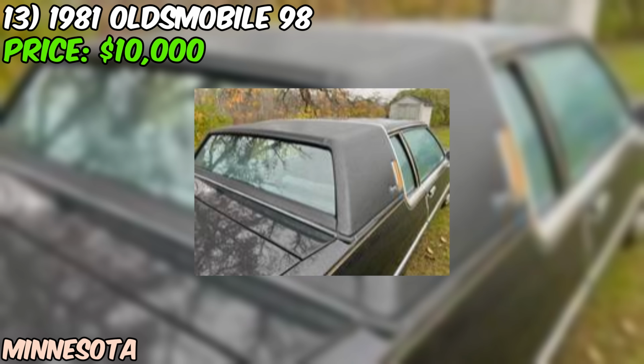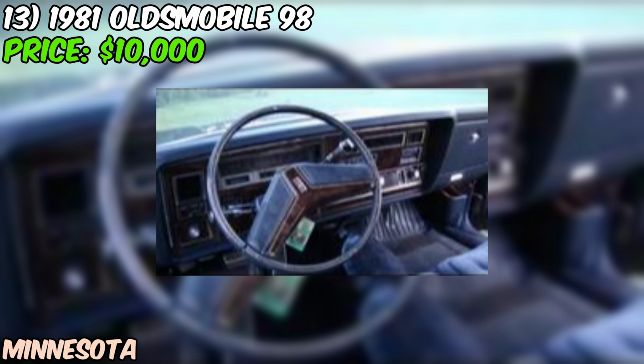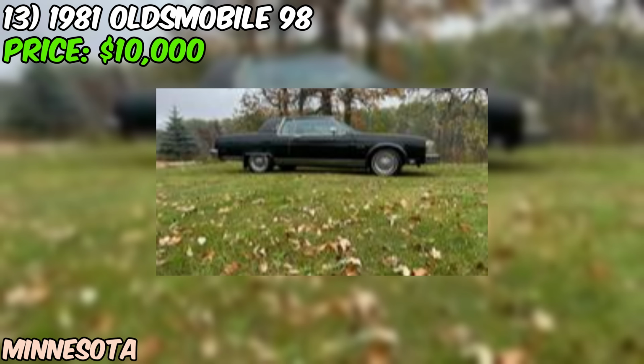At $10,000, this Oldsmobile 98 Regency isn't cheap, but for the right buyer, it could be a fantastic piece of automotive history. It's a reminder of a time when American luxury cars were all about comfort, style, and presence. If you're in the market for a well-preserved, feature-packed 80s luxury coupe, this Oldsmobile 98 could be just the ticket. As always, if you're seriously interested, it's worth seeing the car in person and maybe getting a professional inspection.